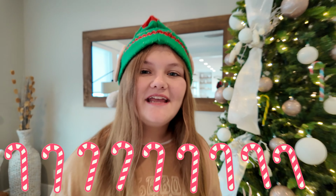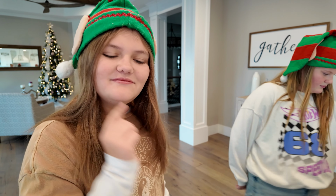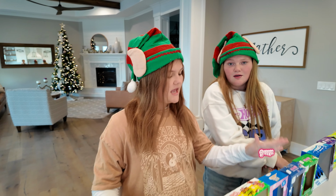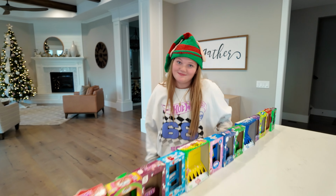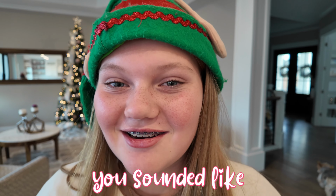There are 13 candy canes on this tree. And there are 13 candy cane boxes in front of us. I'm beginning to think that this is a matching game. We're starting to think right. We are going to have 15 minutes to match the candy cane to the flavor.